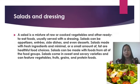Salad and dressings. A salad is a mixture of raw or cooked vegetables and other ready-to-eat food, usually served with dressings. Salad can be an appetizer, entree, side dish, and even dessert. Salad made with fresh ingredients and a small amount of fat are heart-healthy food choices. So salads can be made with food from all of the food groups. Salads come in sweet and savory varieties and can feature vegetables, fruits, grains, and protein food.